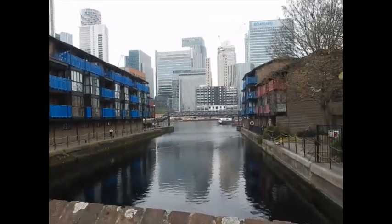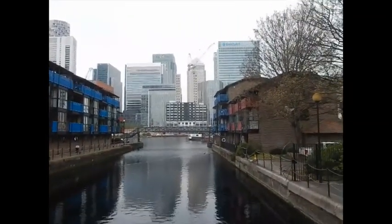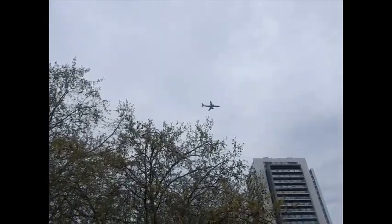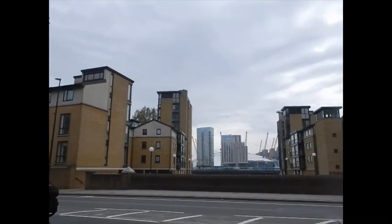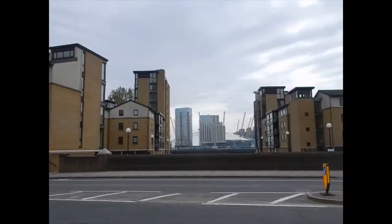Okay, just at the start of Canary Wharf, I'm not sure what this channel is called, but you can see there's Canary Wharf Tower in the middle. And we're in the airplane flight path now, you can just see it coming down there. This is what I did yesterday. That's the O2 Arena there. So it's just going to head down to the city airport.